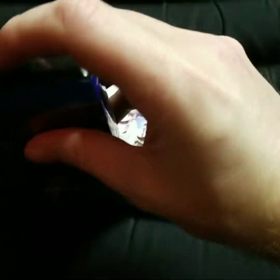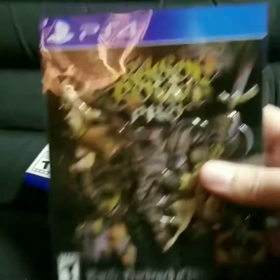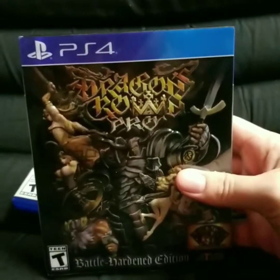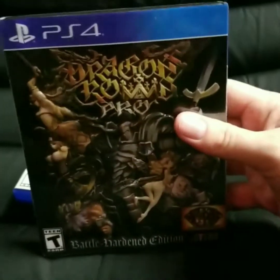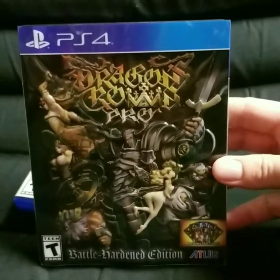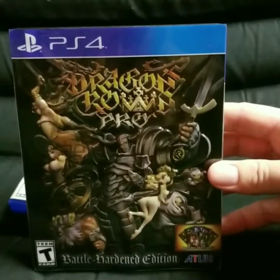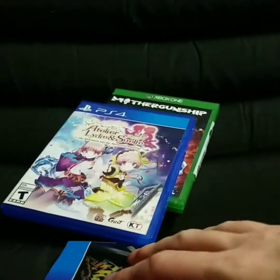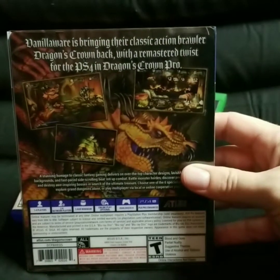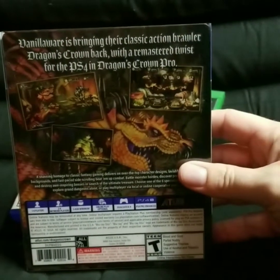Whoa, this is cool. I did not realize this was going to be a Steelbook. Oh, man. So I told people to go buy this way back when, because Dragon's Crown is such a cool game. So this is Dragon's Crown Pro Battle Hardened Edition. I love Atlus games, so anything Atlus gets ordered by me. On top of it, this game just has a really cool art style.